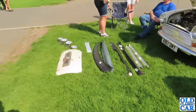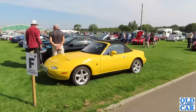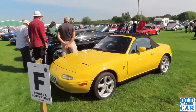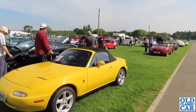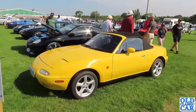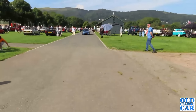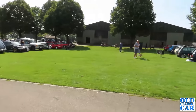And a few bits and bobs for sale. You may get a runner-up or a winner plaque. There's another one coming. We were that early this morning that we ended up being the first car in Section F for sports and convertibles. This area certainly filled up a little bit since we got here. But we will have a look at this side of the main road afterwards. We will concentrate on this side and work our way over towards the clubs, which I think are over there.